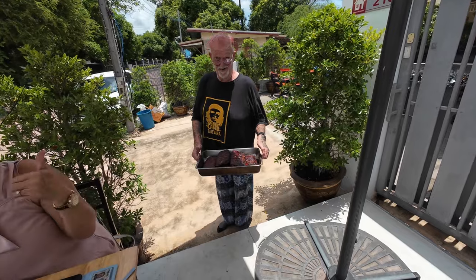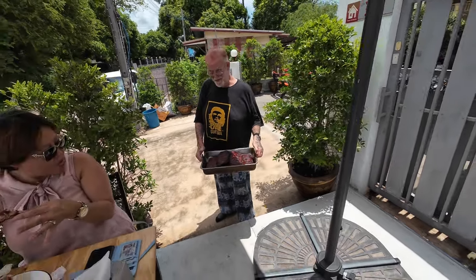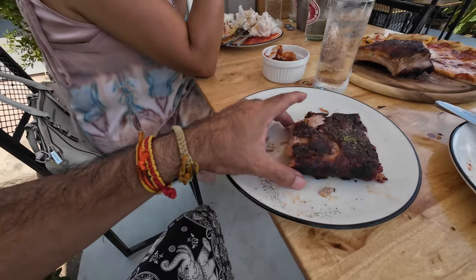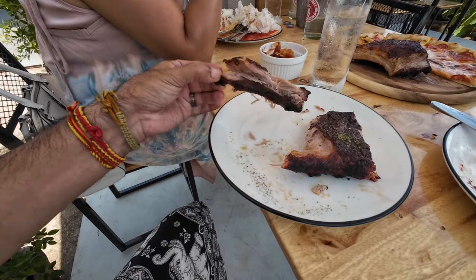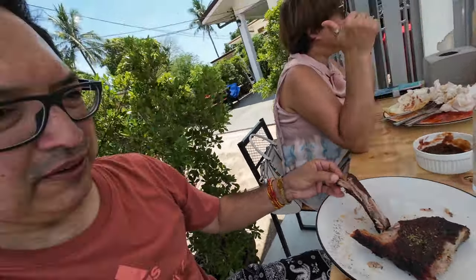This is the best barbecue we've had since Texas. Just as good as Texas. It's good. So we just got another sample of the spare ribs from Joe's. And these are truly fall off the bone. You can see how tender and juicy these are. Wow. Look at that. Yummy.